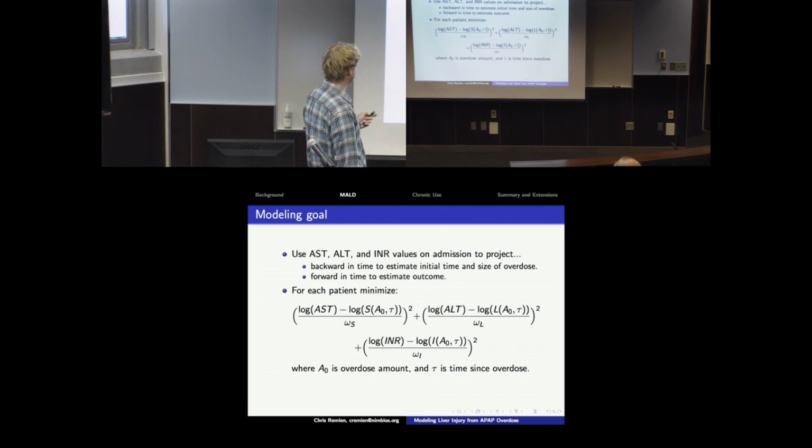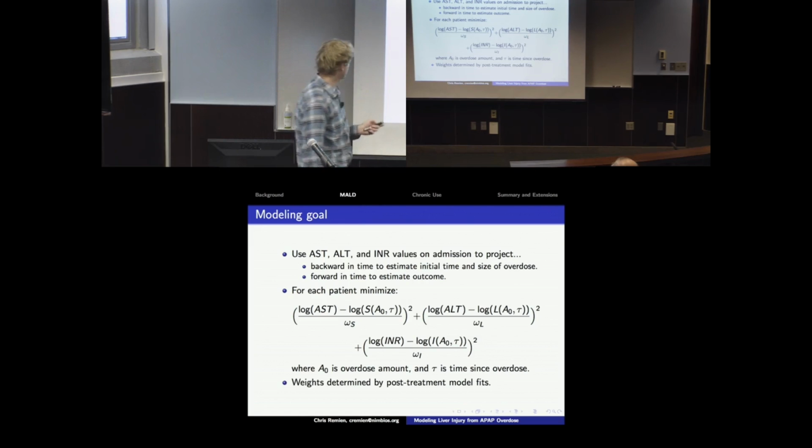So we can just use weighted least squares then to fit the time since overdose and the overdose amount from actual AST, ALT, and INR data. Okay, so this is just using weighted least squares to estimate this because the dynamics only depend on the timing and the size of the overdose. Make sense? Okay. And then we can use post-treatment model fits to get at the weight. So you need some measure of how close you expect the model to fit the data.